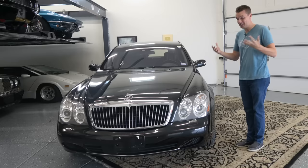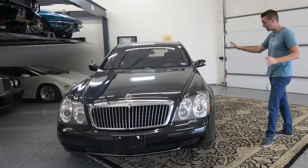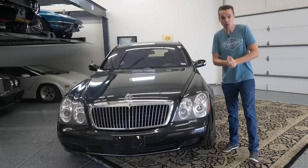But the 62 certainly differentiates itself in the massive size of this thing. This car is longer than most Suburbans, Ford Excursions, I believe, just about any full-size SUV, and it really becomes apparent when you look inside the back, not the front. And with that, let's start the tour.